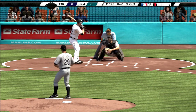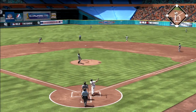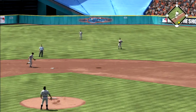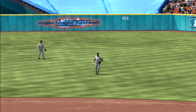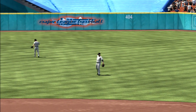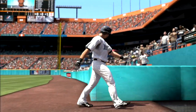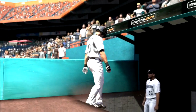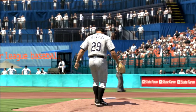Here's the pitch. Now a fastball is lifted into the air to shallow center. And there to take it is Lopez, one away. And he has not been able to get on track here in this series. This is another subpar at bat for him as he winds up popping it up.